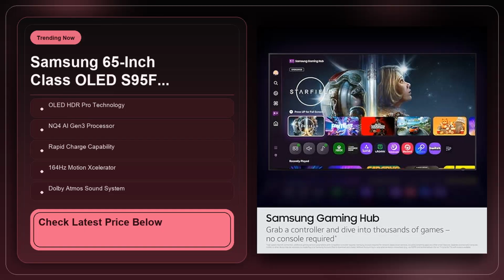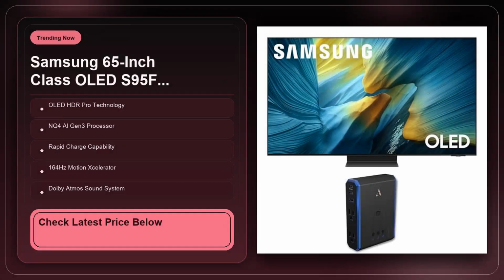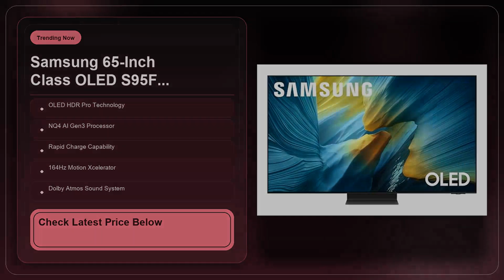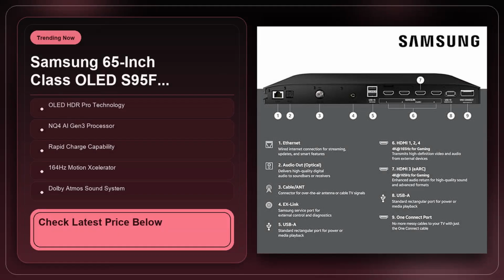So before you click Add to Cart, let's walk through what the Samsung 65-inch class OLED S95F actually does in a typical home setup, where it shines, and where it might leave you reaching for the remote a bit too often. First off, the biggest thing that separates this model from a regular LED panel is the OLED panel itself.